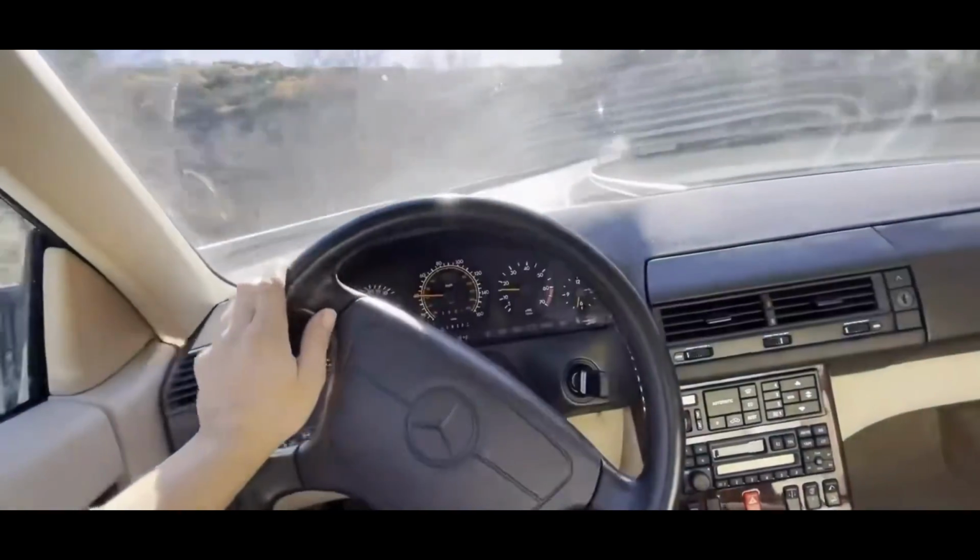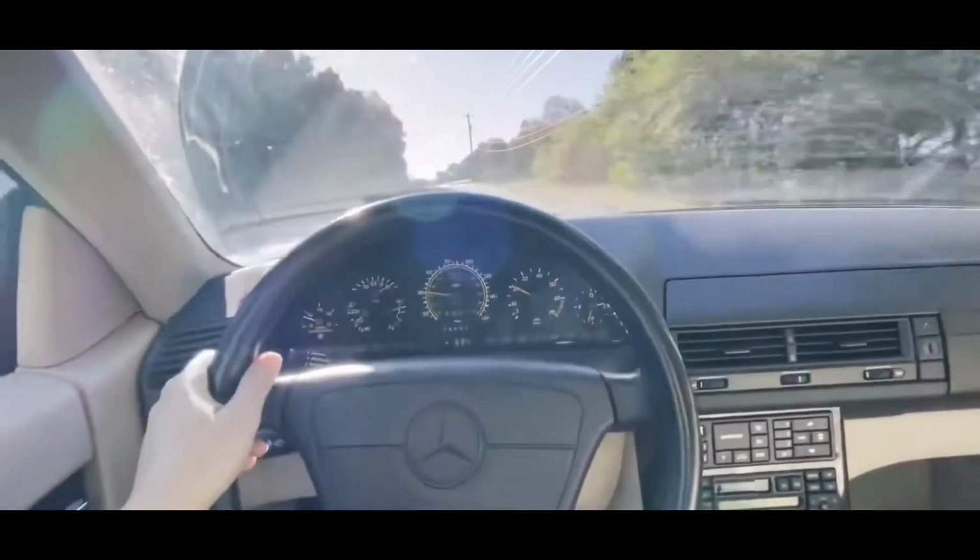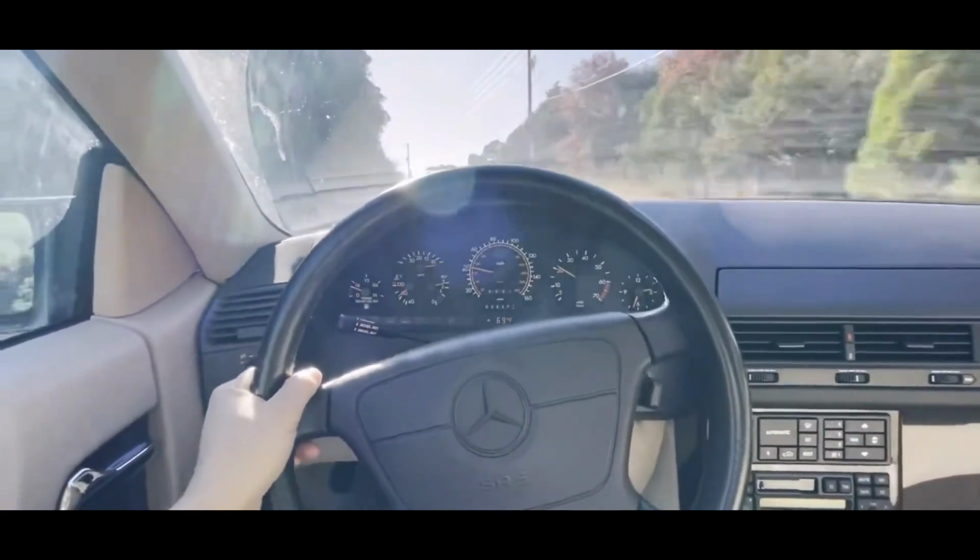But they are one of the best looking Mercedes ever made, in my opinion, and no matter what the price, I still think it's worth it. It's just so good. It's got a 6-liter V12, dude, with 400 horsepower, and it looks great.